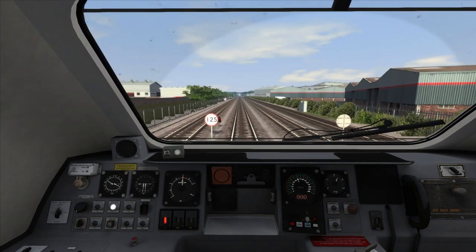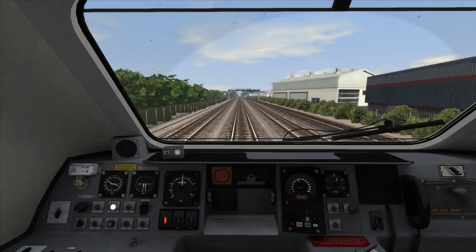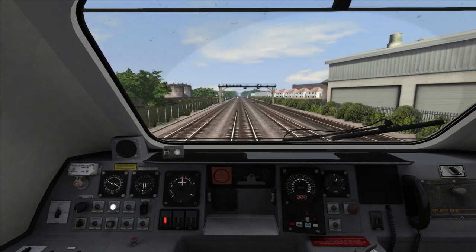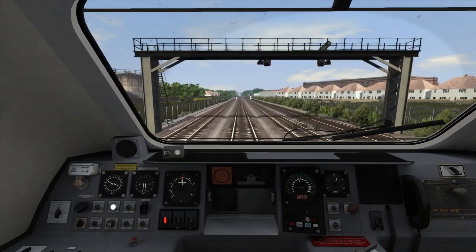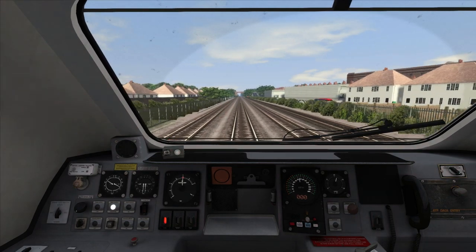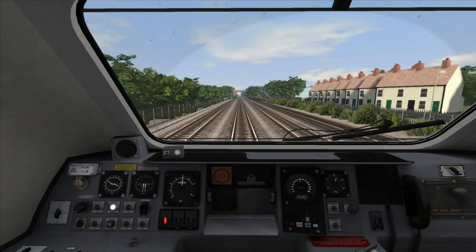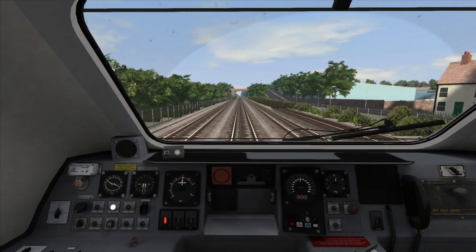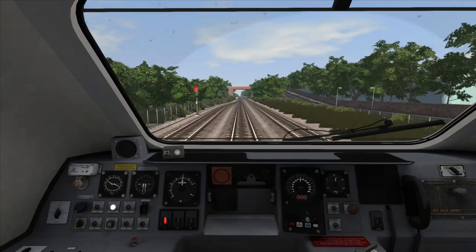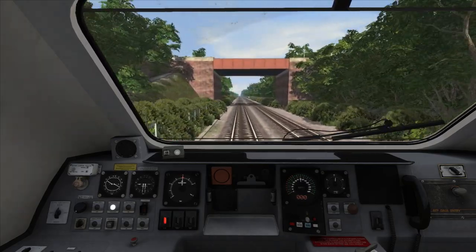Now passing the 125 mile per hour speed board. So as already mentioned, there's now no speed changes between here and Didcot, which is actually going to make the stop at Didcot the most challenging stop on the journey, as it's the only stop where we have to stop from the full 125 mile per hour speed limit, which means I need around 1.5 miles to brake comfortably and smoothly to stop the train.